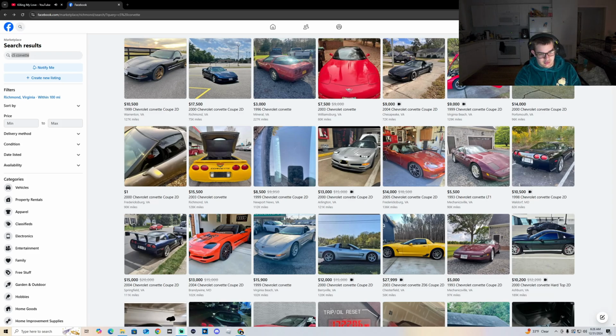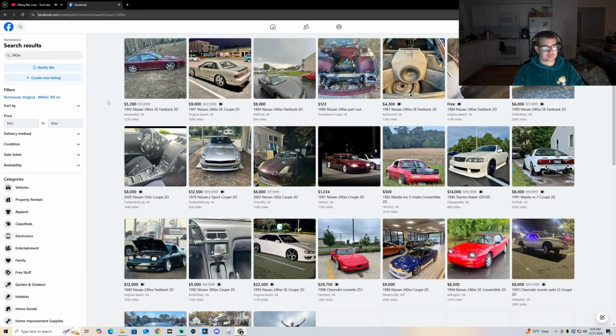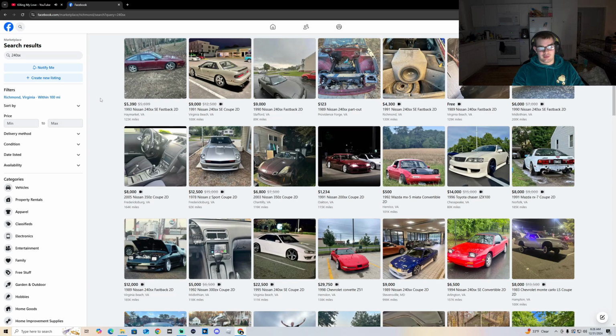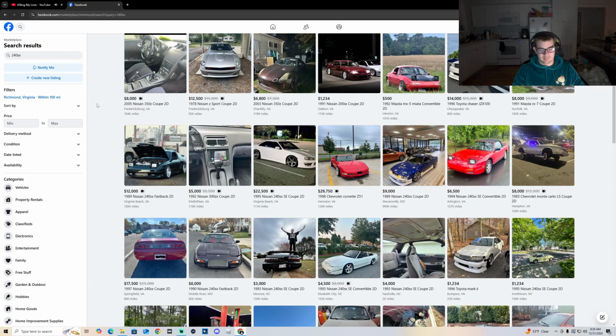Now, let's look at... Let's bite the bullet early and look at Silvias. These are honestly insane for the most part. I don't want to look at your C5 Corvette, sir.